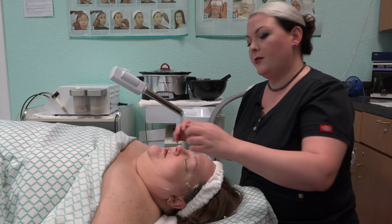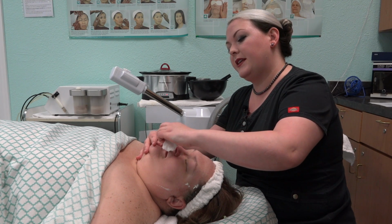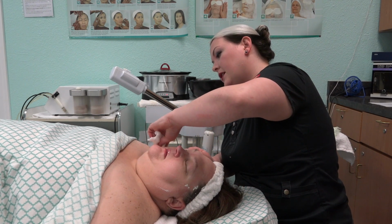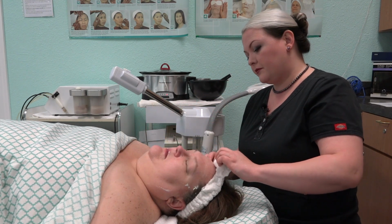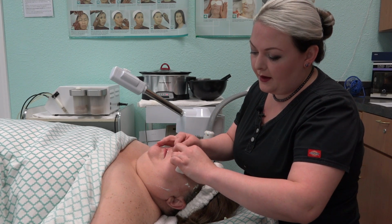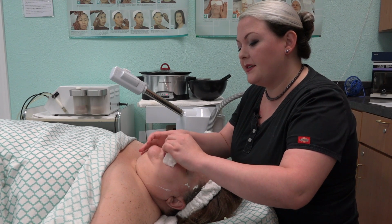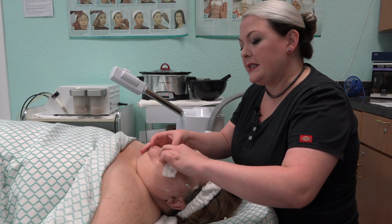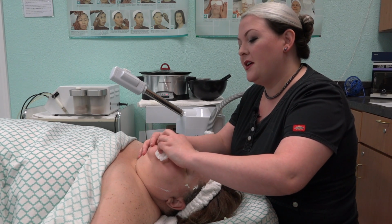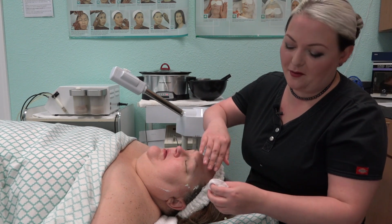I like to use a firmer gauze that has a little bit more of a rough texture to be able to get any of the dried alginate off. Now, if while you're learning how to do alginate masks, you happen to get some alginate into the hairline and into the hair, not a big deal. It can be removed, but try going through with a fine comb and you'll be able to comb it out of the hair.